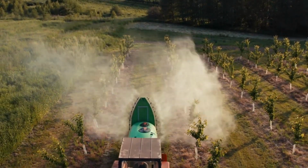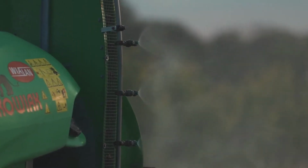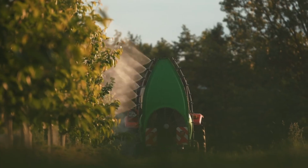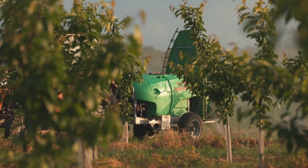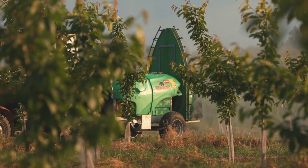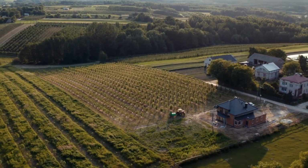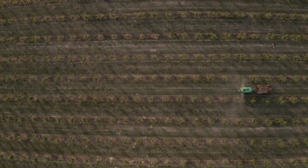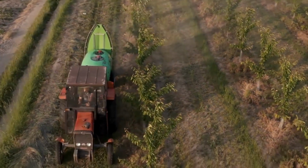In addition to the main tank, the sprayer features 3 built-in tanks, one for hand washing and one for rinsing the equipment used for the process. It has a 7-meter height range and a 5-meter width with a turbine efficiency of 36,000 cubic meters per hour.